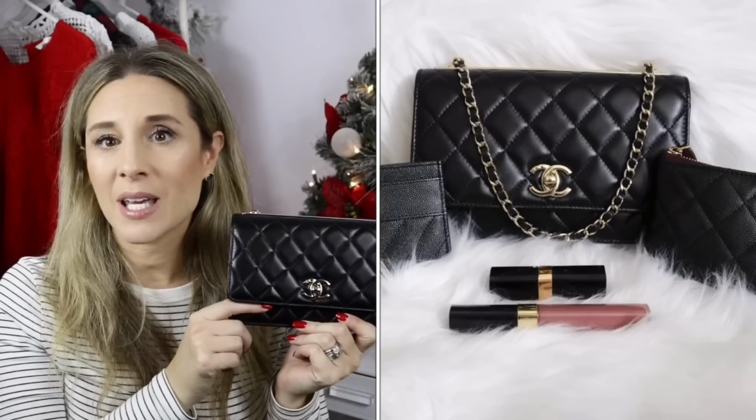Okay, let's talk Chanel. Who doesn't love Chanel? So as you guys know, I do own the Chanel wallet on chain. I have it in the caviar, but I wanted a Chanel wallet on chain with the turn lock closure. And the one with the turn lock closure is this one right here. This is the Trendy CC. I picked this up. I just love that it has a turn lock closure.